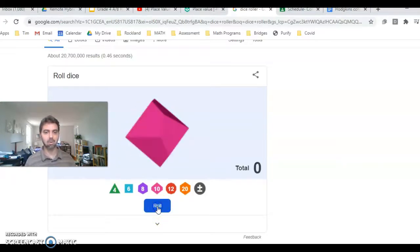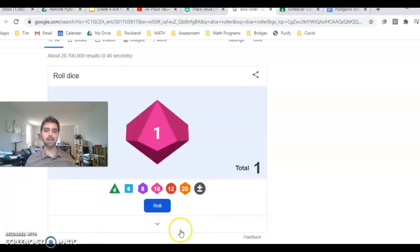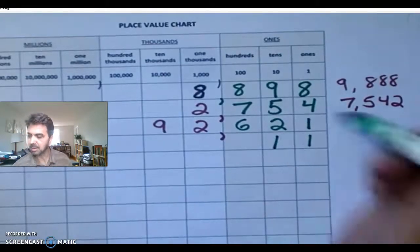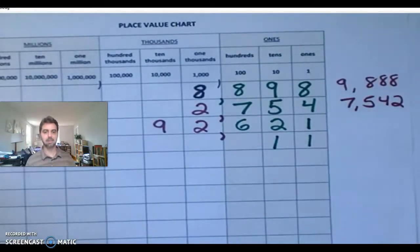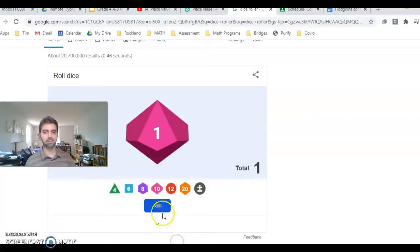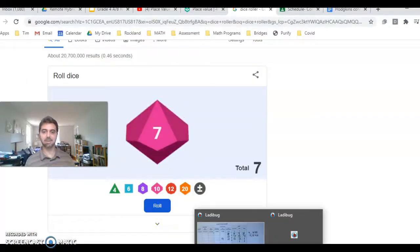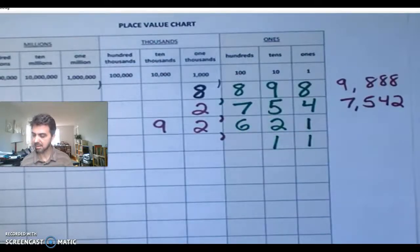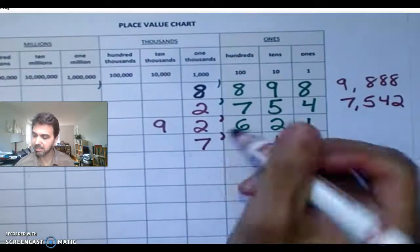All right, and roll. 10. 10 doesn't count. We can't put a 10 in one place value. It doesn't work. Okay, let's roll it again. Oh, another 1. Jeez. All right, I'm putting my 1 here. Okay, let's do it again. 1, 2, 3, roll. 7. Oh boy. I'm going to put my 7 here because I'm afraid if I put it there, I'll end up getting an 8 or a 9.